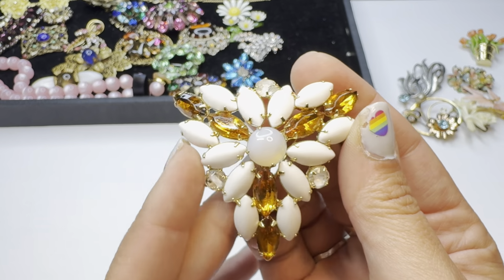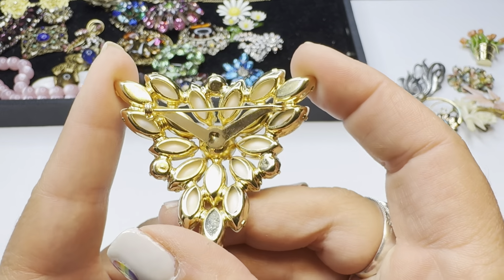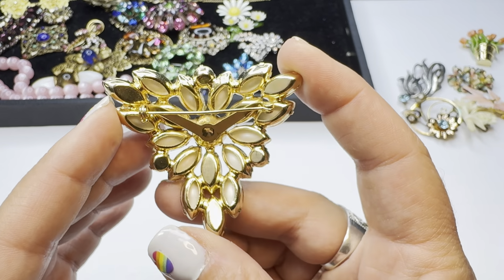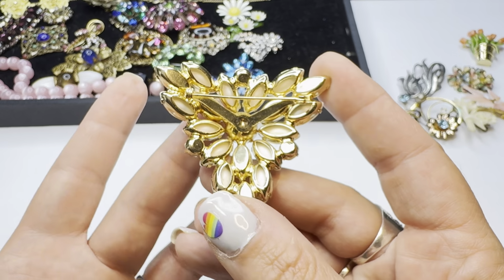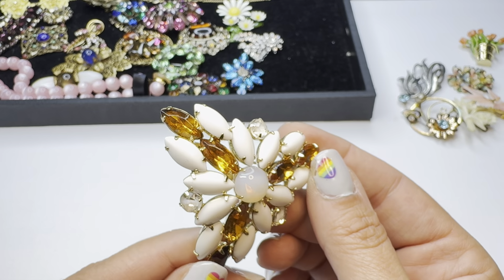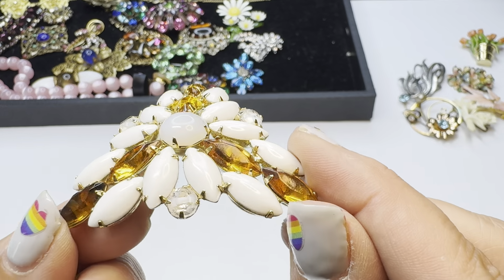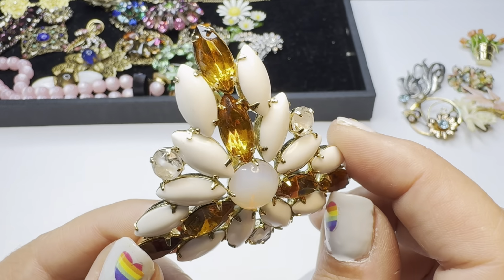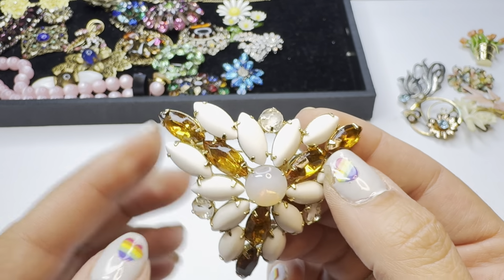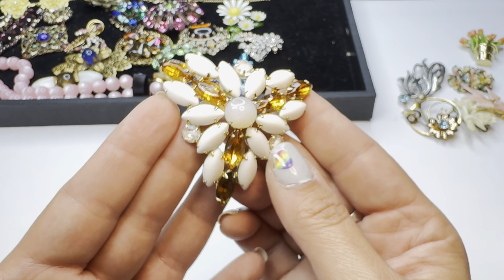Okay, this is gorgeous. Look at that. This is Austrian, and it has the little V shape pin back. That is very typical with Austrian pieces. This looks like it has zero wear to it whatsoever. It has a beautiful moon glow glass cabochon in the center. These are Gablonz glass. Right here, look, it's got the little white stripe, but they're faceted, which is really kind of cool. Usually you see those in cabochons, and beautiful milk glass navette cabochons, and then you have this really pretty amber glass navettes. Really, really pretty, interesting, unusual brooch.